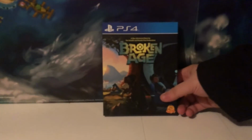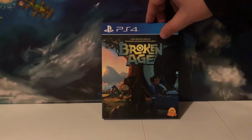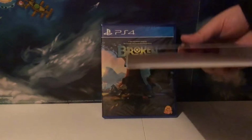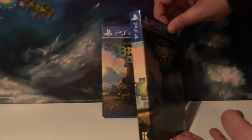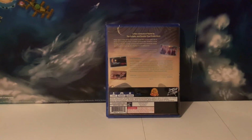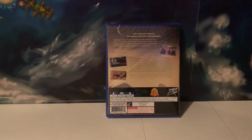Another limited edition, and this is Broken Age. That comes in a little holder thing. The back of the game, and the back of the holder is the same as well. It's just a little extra protection. I actually like this.